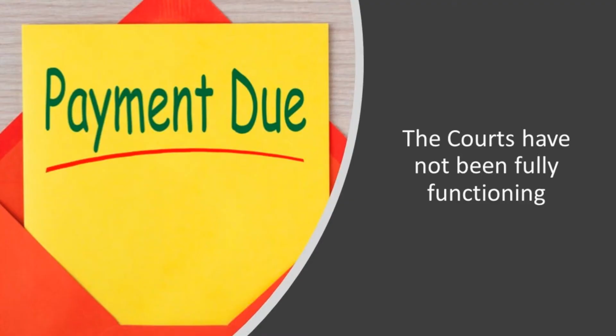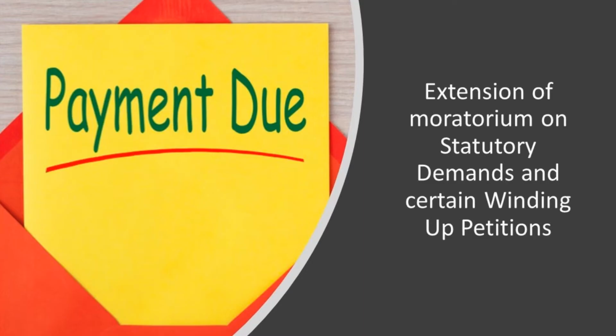Now, the couple of things that are holding this back. First of all, the courts. There's a lot of operational inefficiencies still with a lag over from the first lockdown in March. So it's still taking them a while to get through the processes. Secondly, the government has further extended the moratorium on statutory demands and certain winding up positions. Previously, that moratorium was to finish at the end of September, but in order to give businesses more breathing space, creditors can no longer issue demands or certain winding up petitions now until the 31st of December 2020.